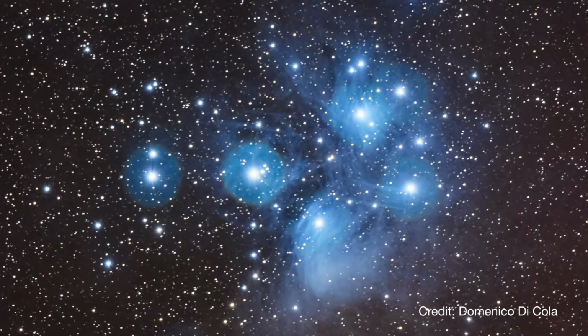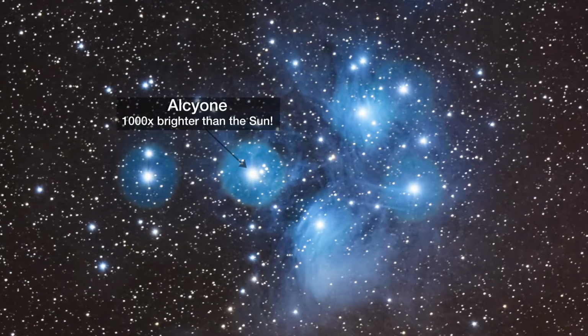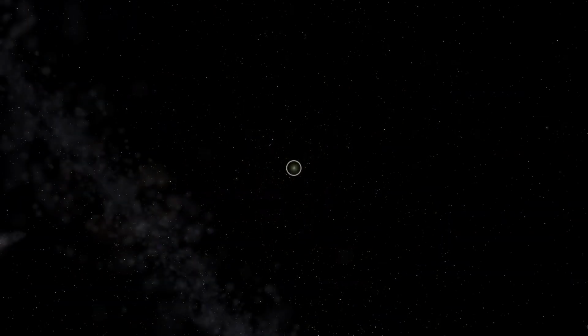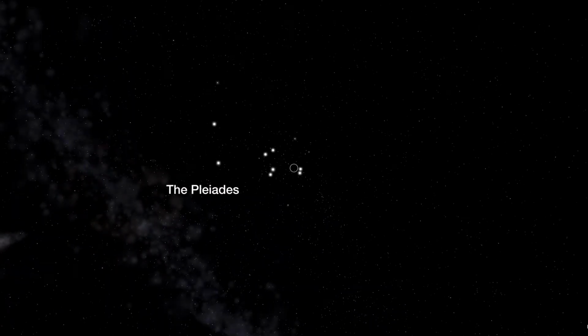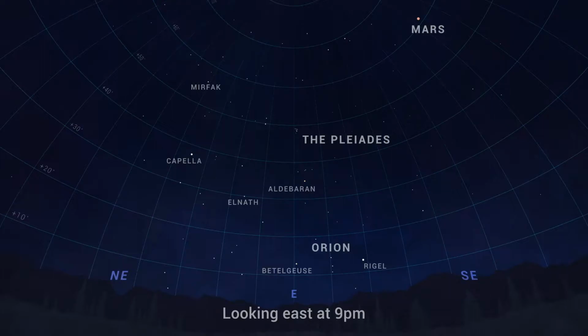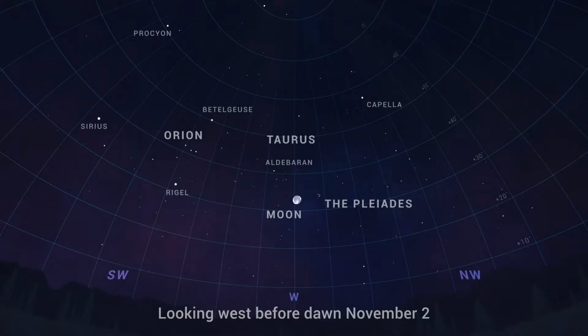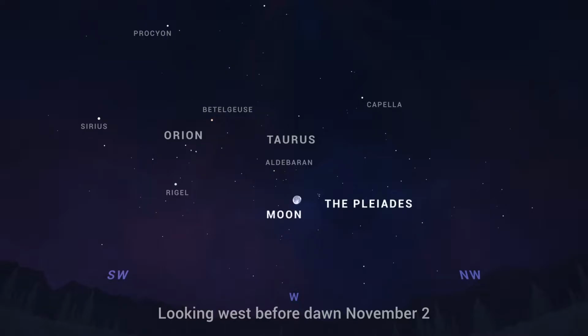The brightest stars in the Pleiades are many times brighter than our own star, the Sun. In fact, if you were to visit the Pleiades and look homeward, you wouldn't even be able to see the Sun without a small telescope. On cool November evenings, look for the Pleiades in the east in the couple of hours after dark. The cluster rises to its highest point around midnight. You can also enjoy an early morning view of the Pleiades near the Moon before dawn on November 2nd.